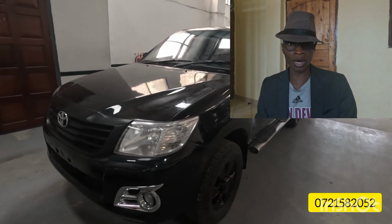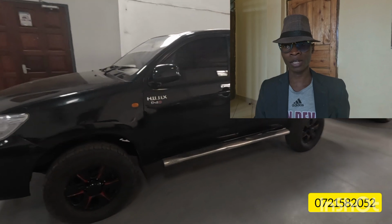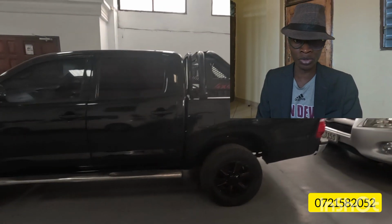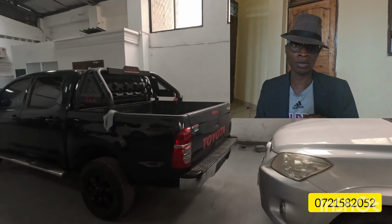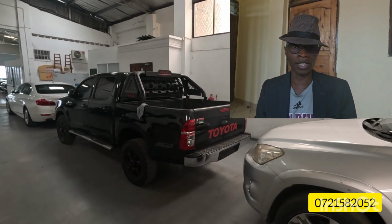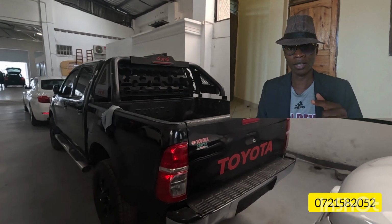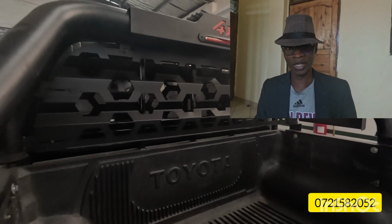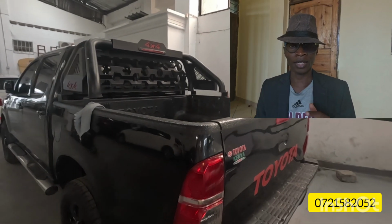So go to a local mechanic, and the mechanic can always have a diagnostic tool that can be used to determine the correct mileage of the vehicle. So through the diagnosis tool, you can determine the mileage of the vehicle. So those are the three main ways of determining the mileage of any vehicle.